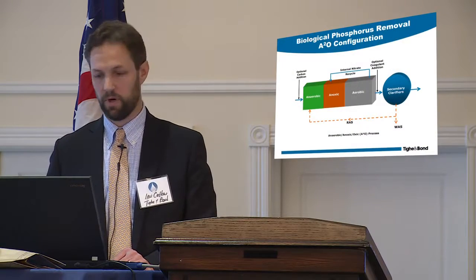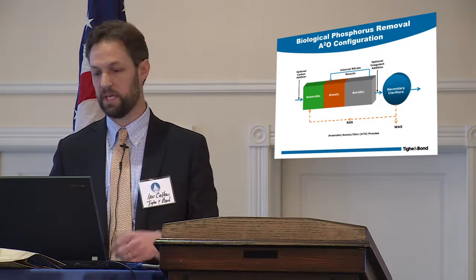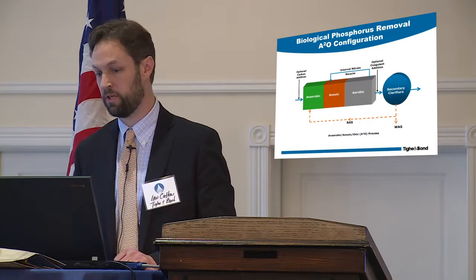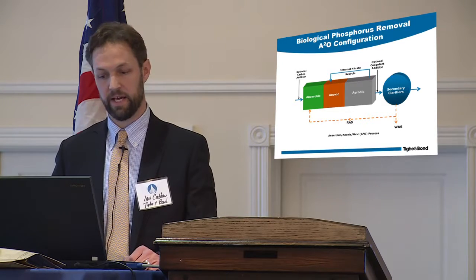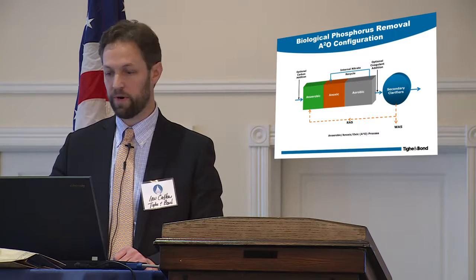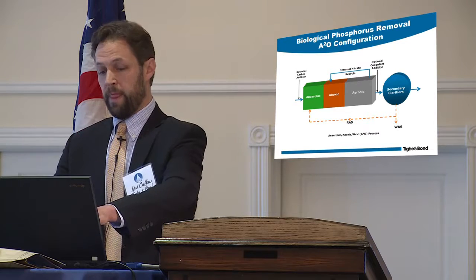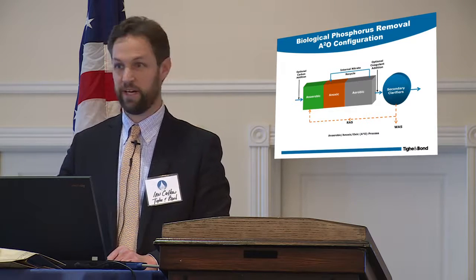A number of folks in the room are chasing nitrogen limits as well, and this is just how the same use of an anaerobic zone could be added to a traditional MLE process to create something called an A2O. That's an anaerobic, anoxic, and aerobic process. I won't go into it in too much detail, but for those of you already doing nitrogen removal, the salient point here is that the anaerobic reactor, if you're trying to carve it out of existing tankage, is potentially going to eat away at your nitrogen removal capacity.